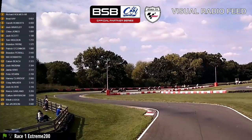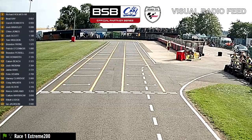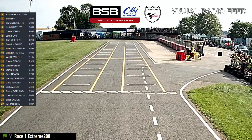There's a few riders having a look as they go through turns 1 and 2 for the first time out of 10 in this restarted race. They all do make it through cleanly, at least turns 1 and 2. A short sprint through the very tight complex at turn 6 is a different matter though. We've got one rider pulling off, 2 riders left hand side. They do rejoin, so just got a bit wide, couldn't quite rejoin. But nonetheless, so far, it's Richard Holmes-Williams now ahead of Brad Ray. Gareth Roberts in 3rd. Josh Watley being there and thereabouts in 4th place for the time being as well.